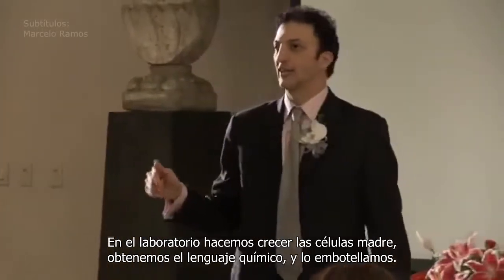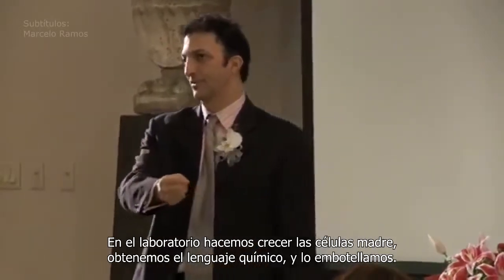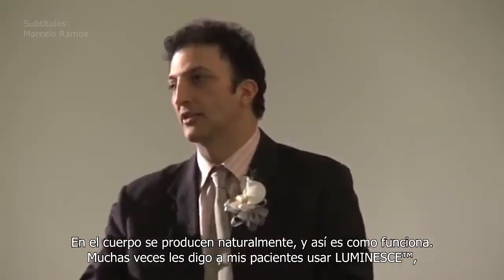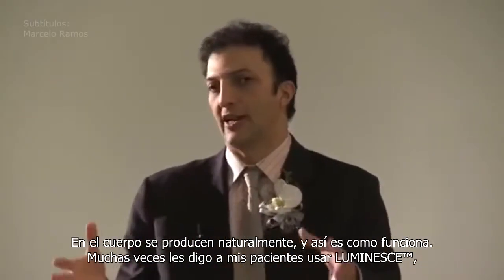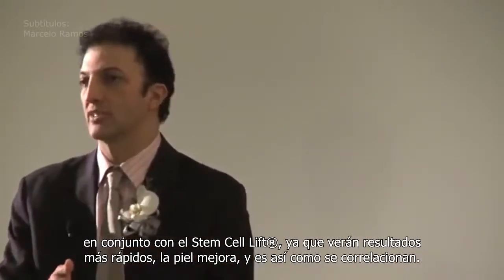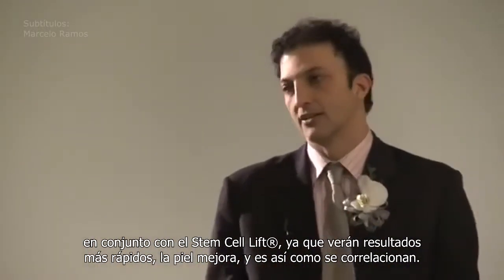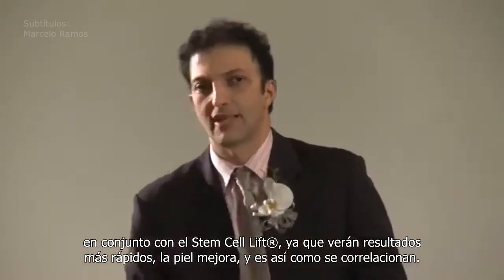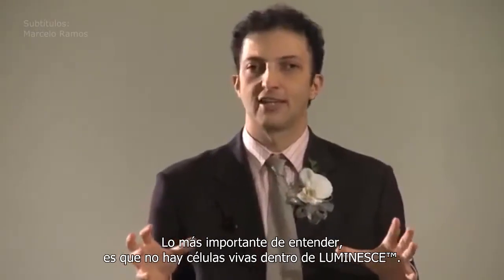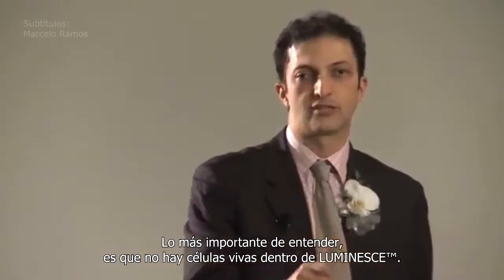Okay. So in the laboratory, we grow the stem cells, and we get the language that we talked about, and we bottle it. In the body, they're producing it naturally, and that's how it works. Now, a lot of times I tell my patients to use Luminesce in conjunction with the stem cell lift because they'll see a faster result, they see better results, the skin gets better, so that's how they correlate. And the main thing to understand is that there's no live cells within the Luminesce.